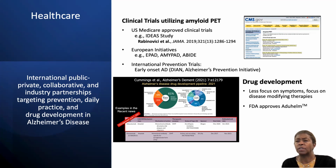This summer, the FDA approved an anti-amyloid agent, aducanumab, that selectively targets and removes amyloid beta plaques, ushering in a new era for AD therapeutics.